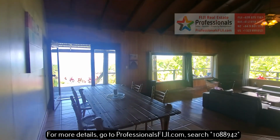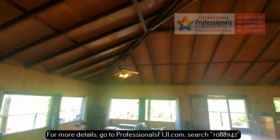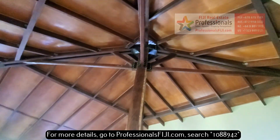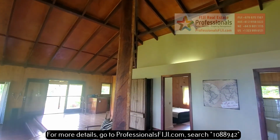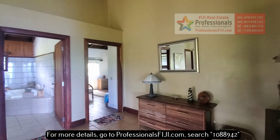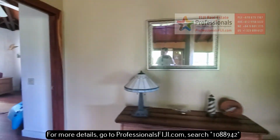But look at this great room. You can see Pacific green furniture throughout, vaulted ceilings. This was built by an American builder in about 2003, 2004. Second owners are looking to sell because they're looking to retire, so ready for someone to take over their dream.